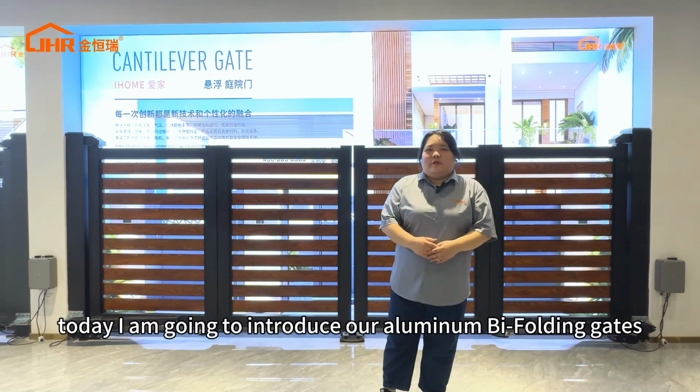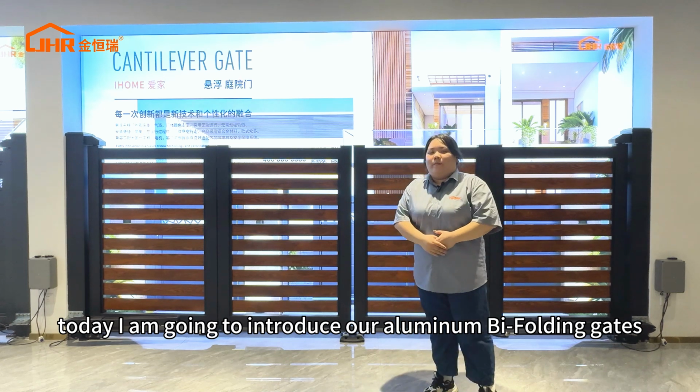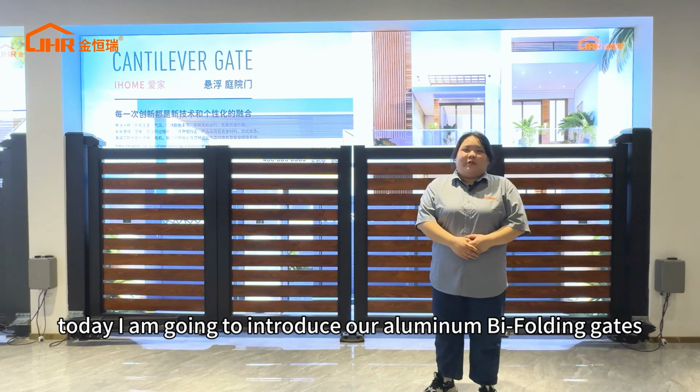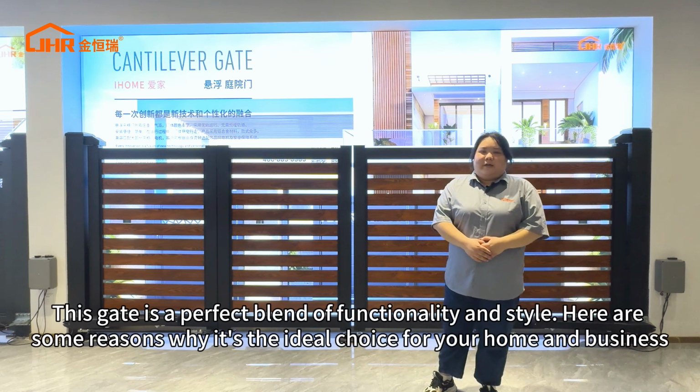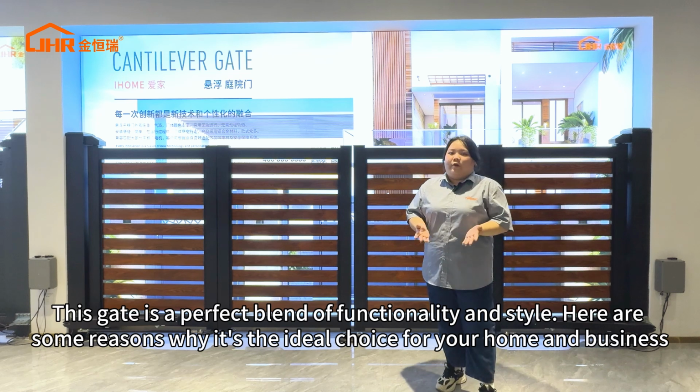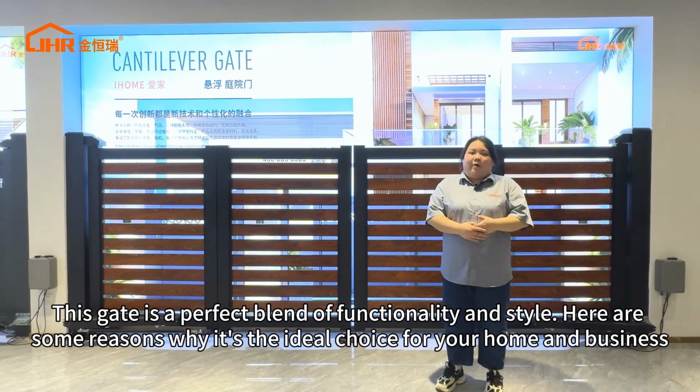Today, I'm going to introduce our aluminum bifolding gates. This gate is the perfect blend of functionality and style. Here are some reasons why this bifolding gate is the stylish choice for your home and business.